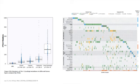These are data from the Cancer Genome Atlas group, which was the first large-scale sequencing effort to look at the genomic landscape of cancer. 200 AML genotypes are shown on the right of the figure, with all mutations from coding and regulatory regions shown from individual cases.